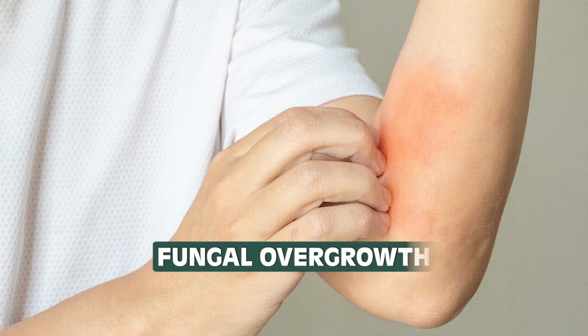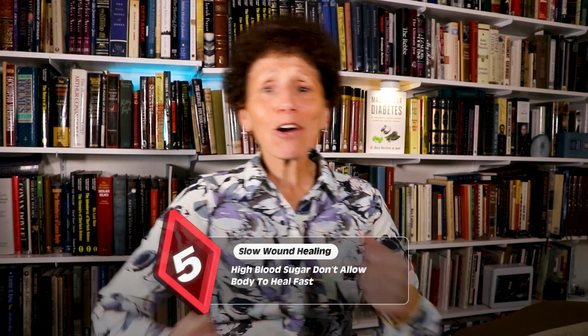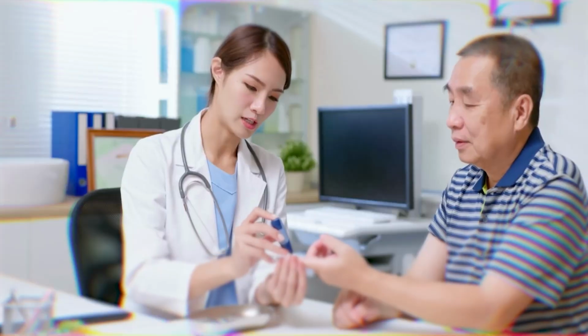So fungal overgrowth is a fourth way that we can have symptoms of developing diabetes. One last skin one, slow wound healing. High blood sugars don't allow the body to work the way it's supposed to. Your immune system can be lowered and your healing can be lower. So if you're getting wounds easily and you're wondering, why isn't this healing up? This should be healed. That's the last skin sign that could give you an idea: maybe I should get my blood sugars checked.